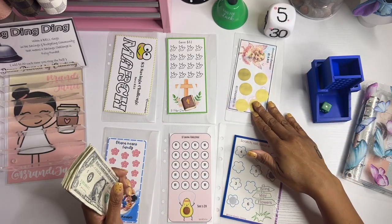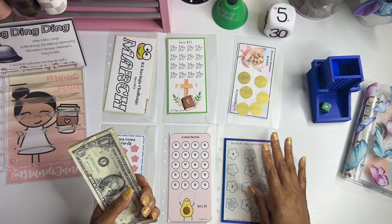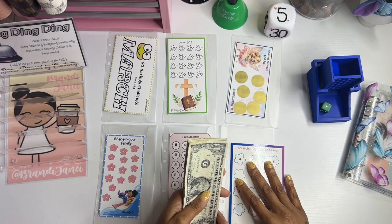Okay, here we go. So I'm going to put two in each one. I think I have an even number of bills. I don't know. We'll see. Okay, let's go.